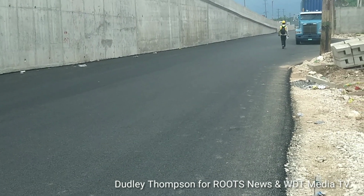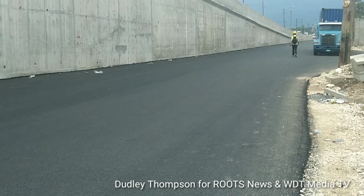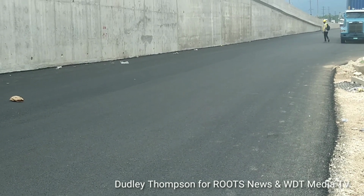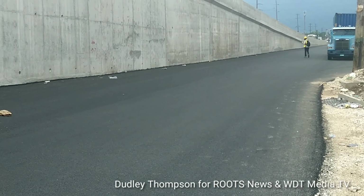As we showed you earlier, the section beside the ramp along Spanish Town Road and across from Scotiabank car park, we're hoping that we won't see any more damage to this freshly laid roadway. Just hoping we won't see any digging up taking place along this section.